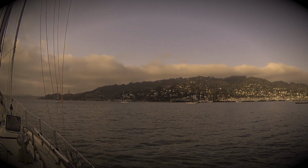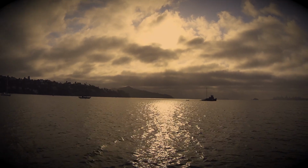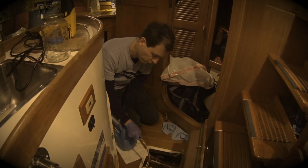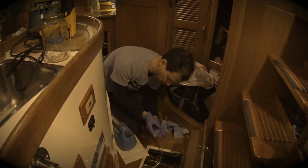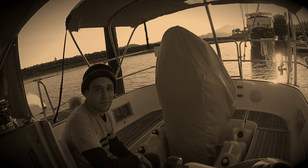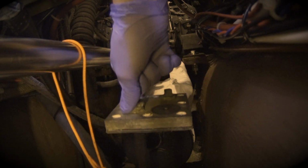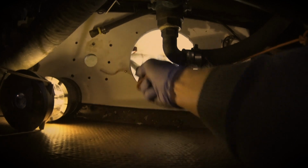After a calm night in Richardson Bay, we awake to a spectacular morning on the water. I tackle the dubious task of draining the diesel tank, 1 teaspoon at a time for an eternity. That may be an exaggeration. I am the Sisyphus of fuel. I then scrub the tank until my arms fall off.